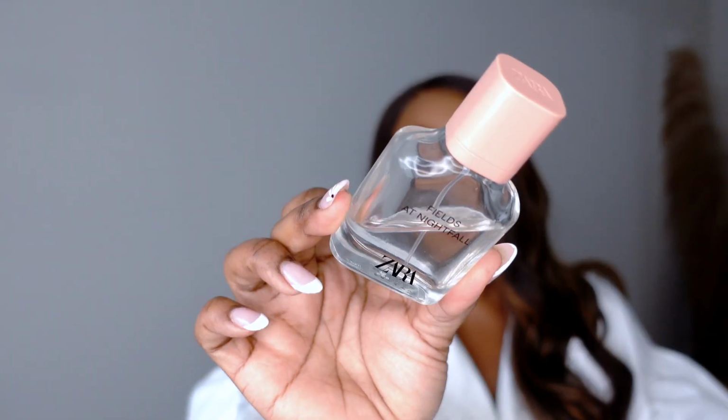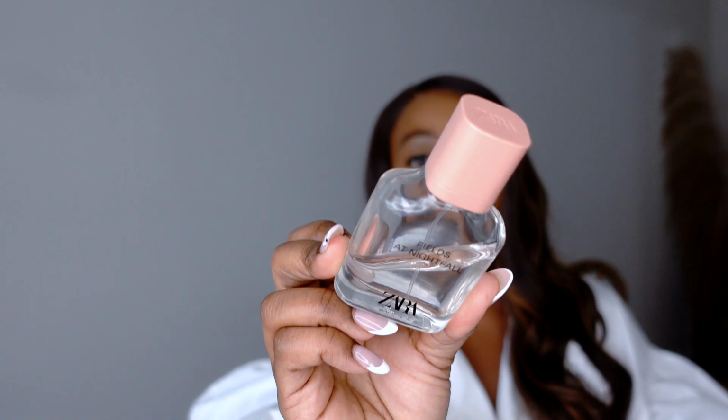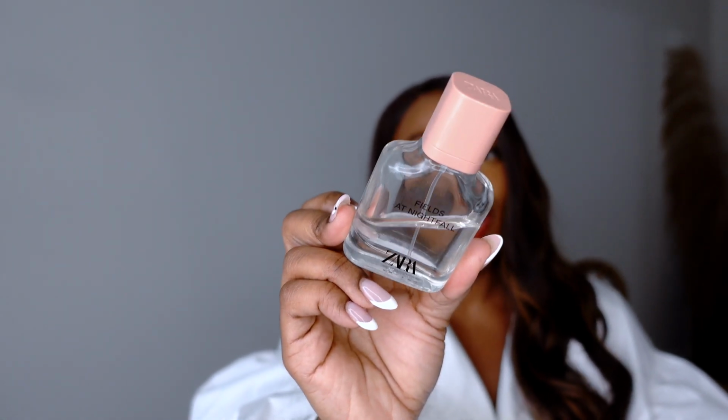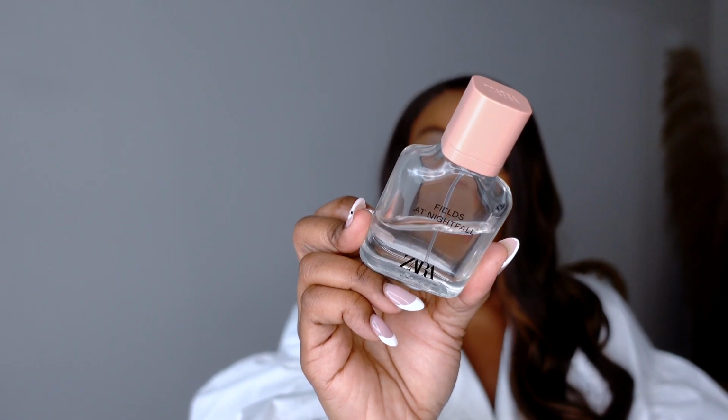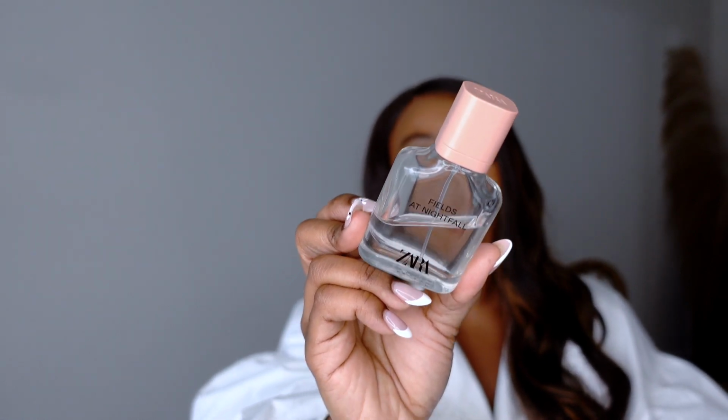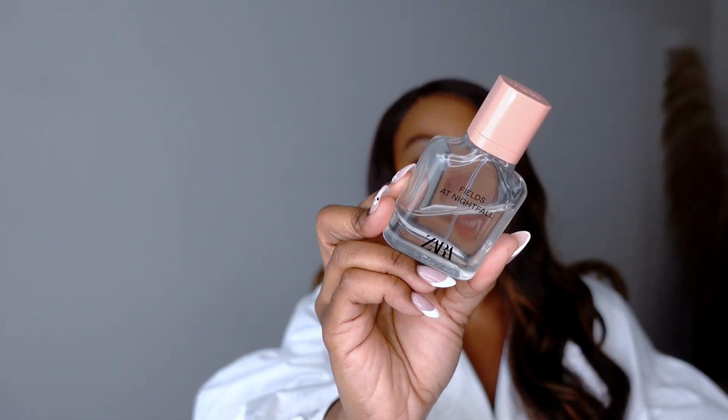This next fragrance is an affordable find. It is gorgeous. It surprised me, and it's been compared a lot to Zadig & Voltaire's Her. The fragrance I'm talking about is Zara's Fields at Nightfall. The dent on this is indicative of how much I absolutely adore this fragrance, and I will be getting a larger size. Now, this has made me really, really curious about Zadig & Voltaire's Her, so I think I'm going to end up purchasing that before I buy a larger size of this.